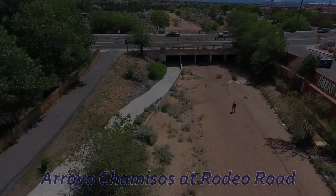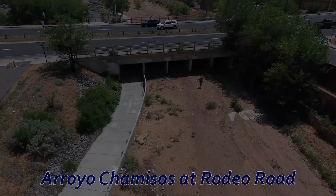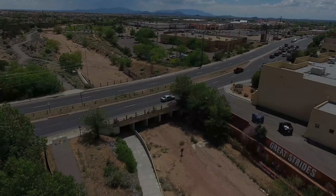I wonder if there is water in the arroyo downstream. Oh, I guess not, but there is a lot of trash, eroded sand from upstream, and debris washed down here. The arroyos flow into the Santa Fe River, so what happens here impacts the river.